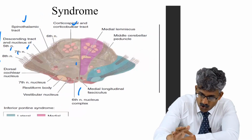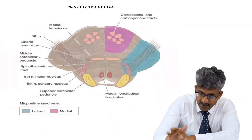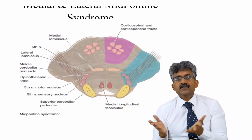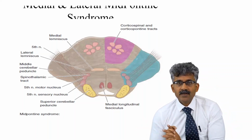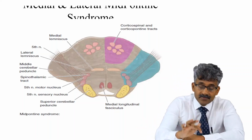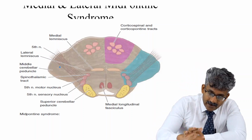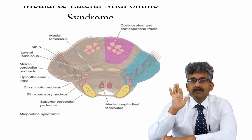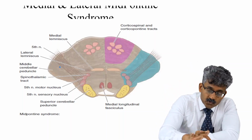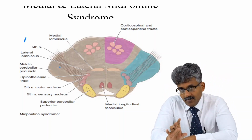Okay. So inferior medial, sixth nerve will be affected. So let us go on to the mid-pontine. In the medial mid-pontine, nothing special. Same contralateral fine touch and vibration. Contralateral corticospinal tract will be affected. But in the mid-pontine lateral, one cranial nerve, the fifth nerve. Here the motor nucleus will be affected, so the muscles of mastication will be affected.